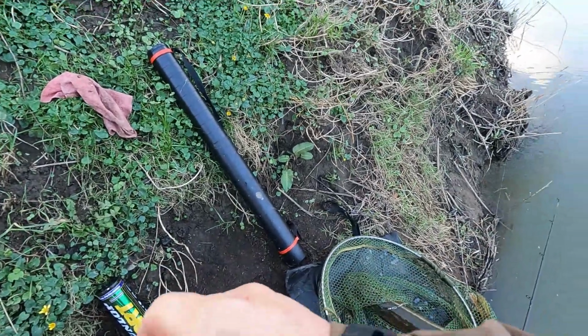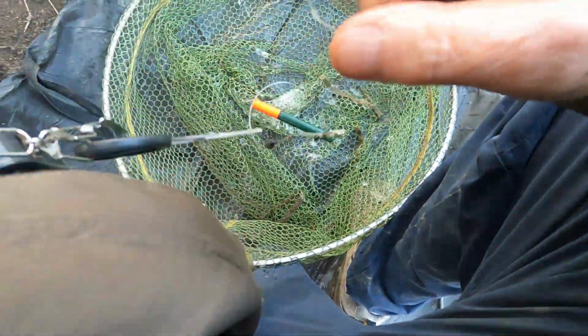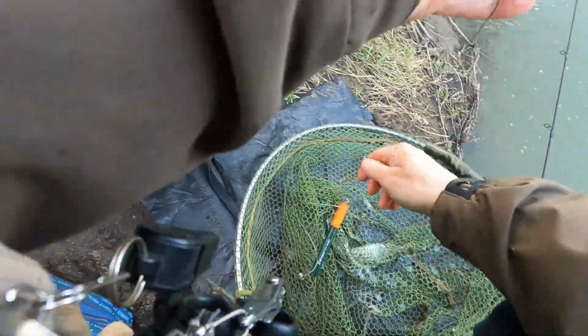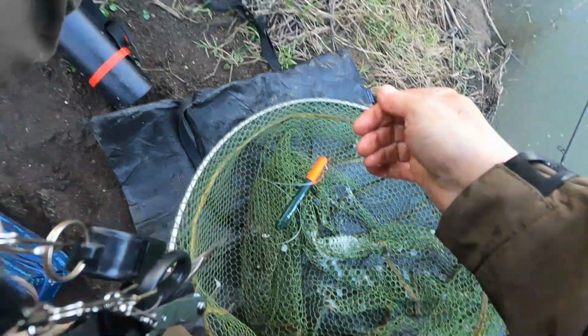Let's find the gear to get it all out. Whoops, that's one way of doing it. That's one way of getting it off. Oh, you wanted it? Yeah, that's perfect. Normally get cut to hell with the teeth. Perfect that. You did the first one today then? Yeah.